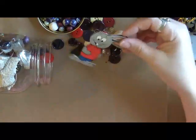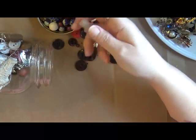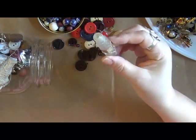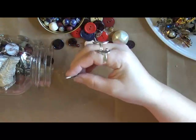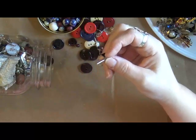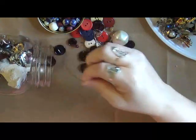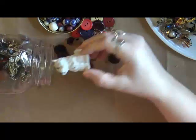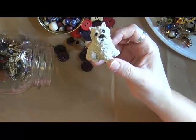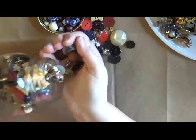We have a bunny. Cardboard bunny. A couple more buttons. We have an old perfume jar. Let's see what else we got in here. Just another clasp, another chain. Long chain. Ha! We have a little puppy. He's cute. Let's see what else we got in here.